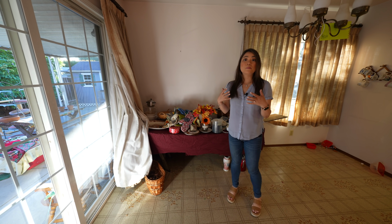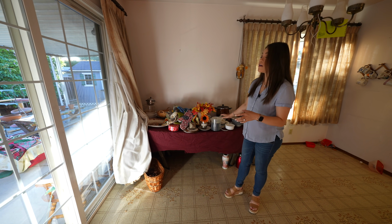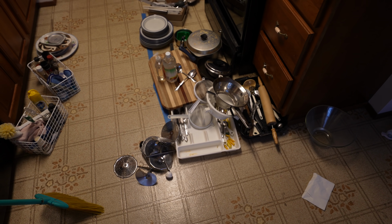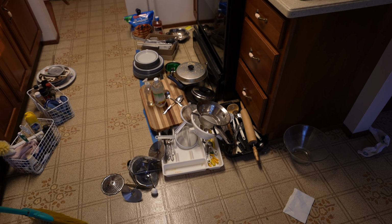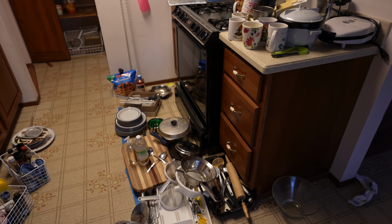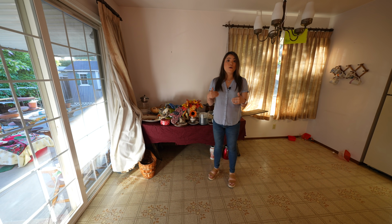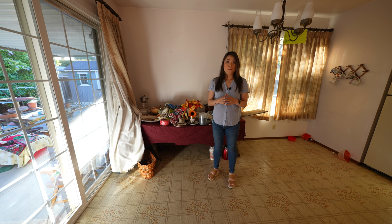You can see that the previous owner left a lot of stuff behind. So this is a service that I offer to home sellers. If they sell their homes to me, they wouldn't have to take anything that they don't want with them. It saves them a lot of hassle while they move out of the home.